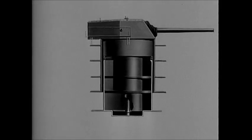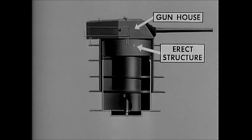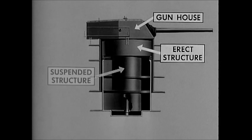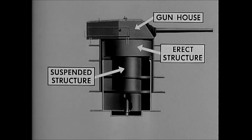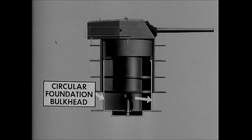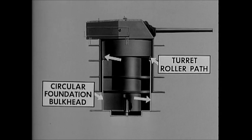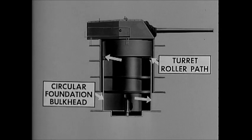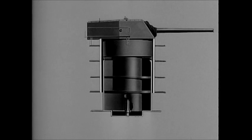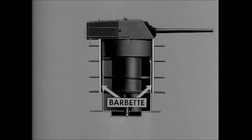The entire turret is, naturally, topped by the gun house, resting on the erect structure. Hanging down from the center of this erect structure is the suspended structure. These 3 parts make up the entire rotating structure. Surrounding this is the circular foundation bulkhead, topped by the turret roller path, which supports the weight and permits the movement of the entire rotating structure. The entire turret, from just beneath the shelf plate down to the 3rd deck, is protected by a cylinder of armor known as the barbette.